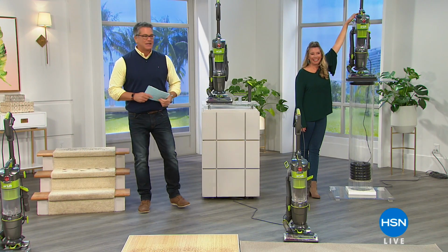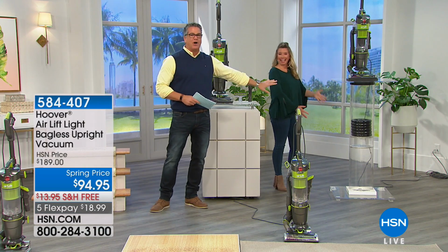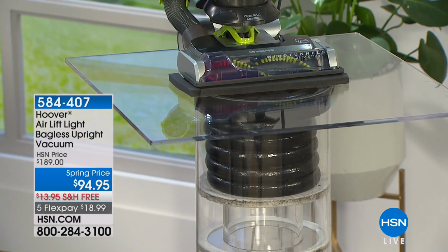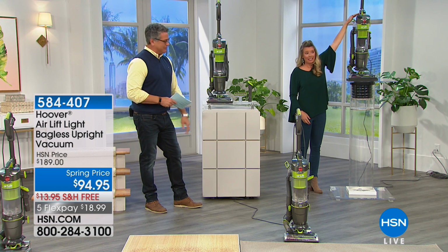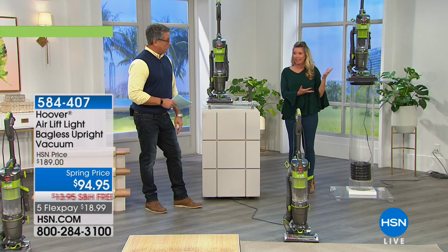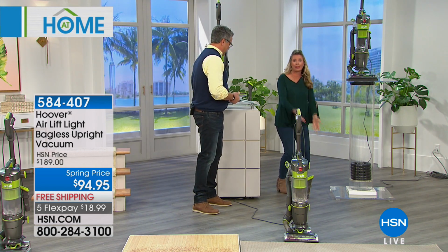All right, look who's back. Tracy's back. Powerful, yes. Portable, lightweight, yes. This thing is amazing. Tell everybody what you got there. 60 pounds worth of weight right here, and just with one button, look at this. The canister is able to just suck that right up. So if it can do 60 pounds worth of weight, imagine what it can do in your house.